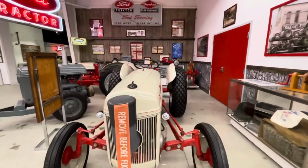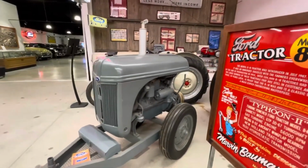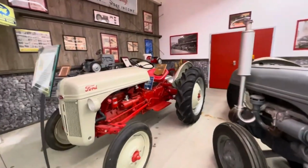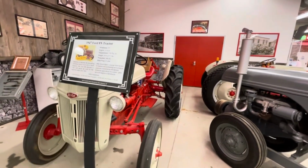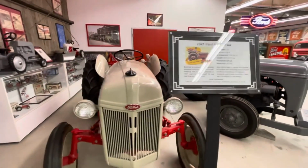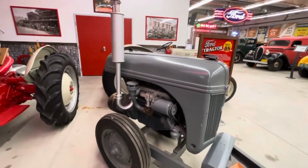Over this way, we got the Ford tractors. This looks like just the front end of the tractor. I don't know if it's used for anything or what the use is. There's nothing that tells. Maybe there's something over here. It says a 1947 Ford 8N tractor. The base price was $1,404. I don't know if this was a showroom demonstrator or what. Maybe somebody in the comments can tell us, but it just looks like the front end of the tractor.